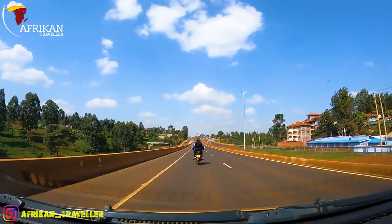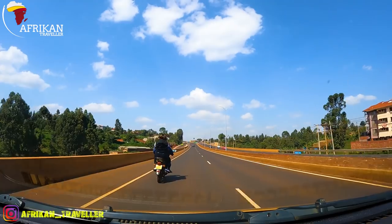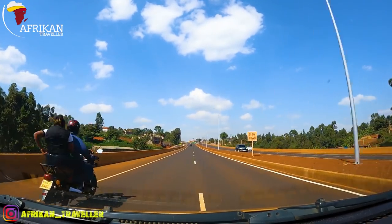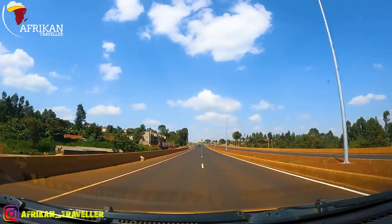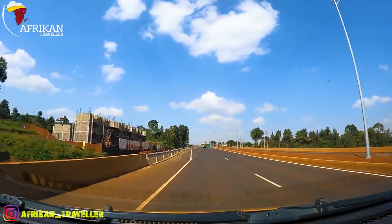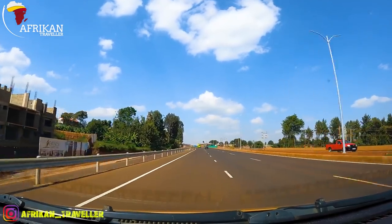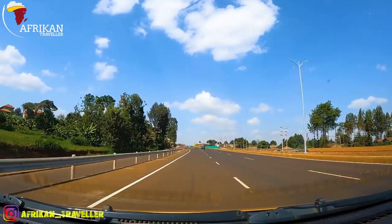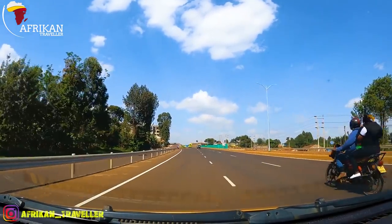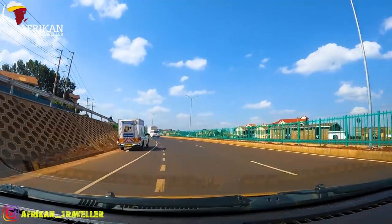There's quite a major change from our previous coverage. Most of these areas were not tarmacked. The road was not marked, but as you can see, there's a huge change from the previous time. So we'll try and exit the road just to see if we can capture some amazing shots from this place. So we are in Ndenderu.